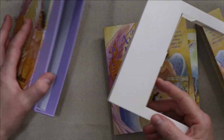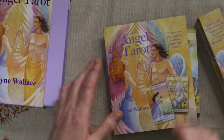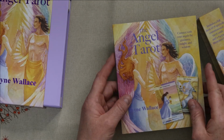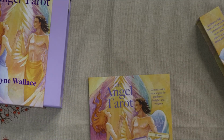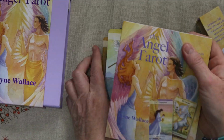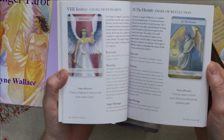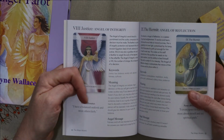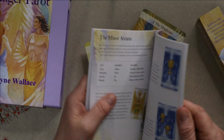It comes out every time I use it, but it is part of the way that it is, and I just put it straight back in. So I'll just move this out a little bit. Actually, I don't need to. I think you can still see. So we'll have a look at this. This is the actual guidebook that comes with the cards. It's in full color. It has the message, the keywords, the meaning, and the angel message for each of the cards, which is really, really lovely.